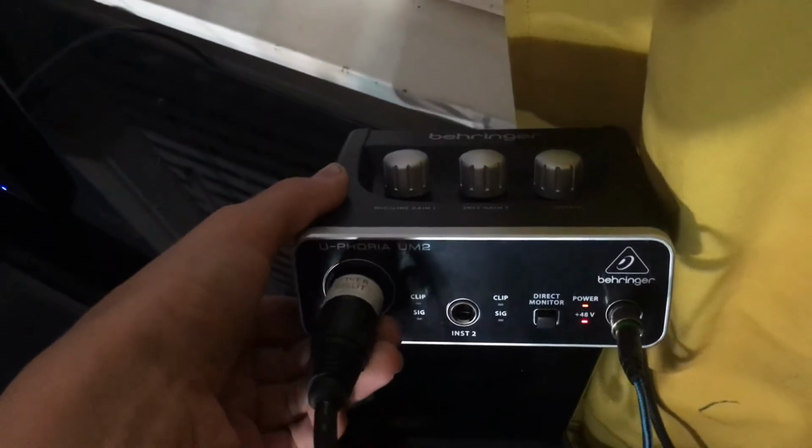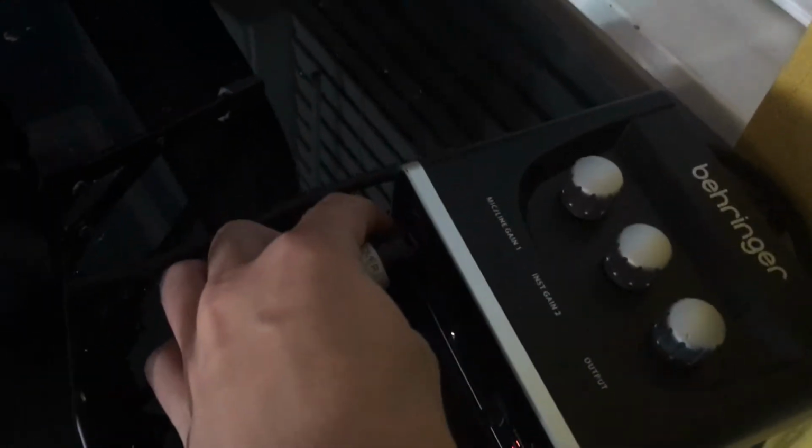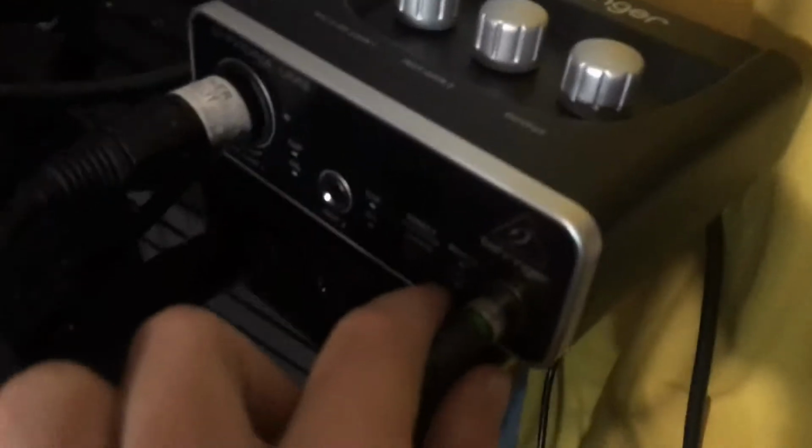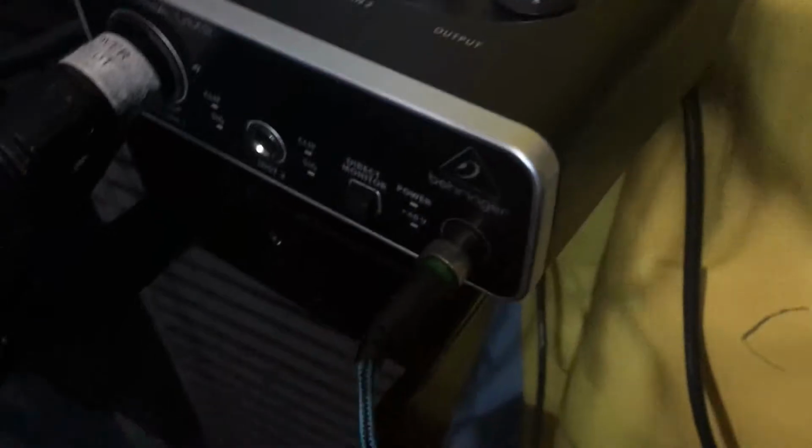It was only like $50 off Amazon, so that was pretty good. And this also has the correct XLR interface, and it does work pretty well. And it also has the phantom power, which is required for most condenser microphones. And this all just connects to my computer through a USB interface, which is really efficient, so yeah.